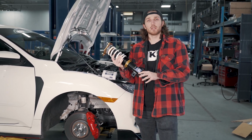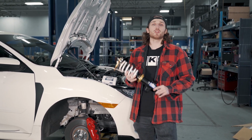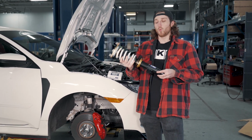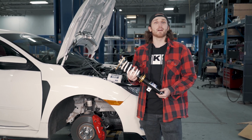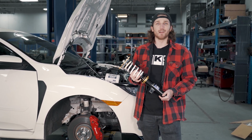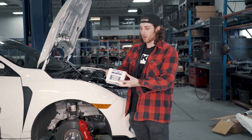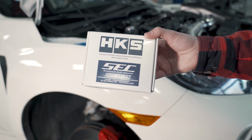So because we're using this car and building it for the track, we want to have the adjustability that a set of coilovers will give you. What HKS does, so that you're not driving around with a check engine light on or that ADC light, which can get a bit annoying, is they do include what they call their ADS system bypass.